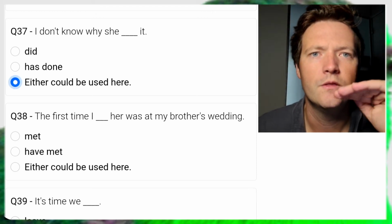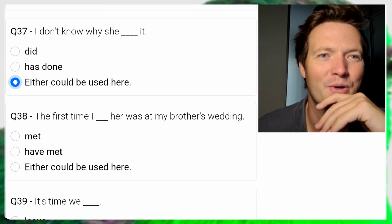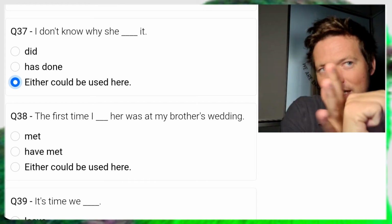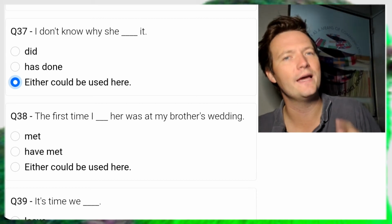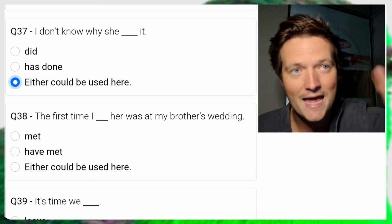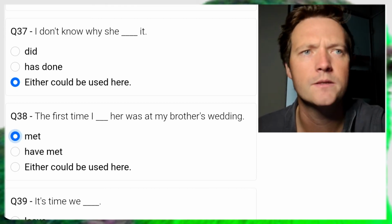I think the first time I met her was at my brother's wedding. Now, one thing is I'm saying this is the first time I have done something, so I'm suggesting that up to now, this is the first time that this has happened in my life. That's different. In 38, we're saying that happened in the past. So the first time I met her was then. At that time, I met her at my brother's wedding, so it's past simple. Have met would be incorrect.